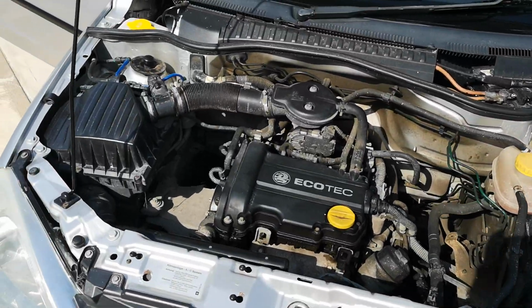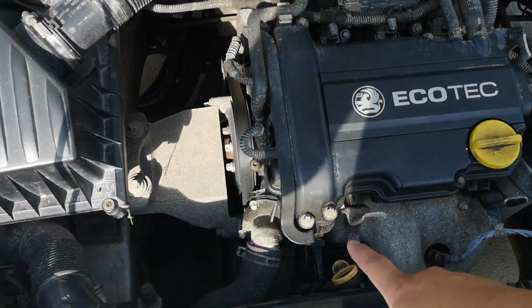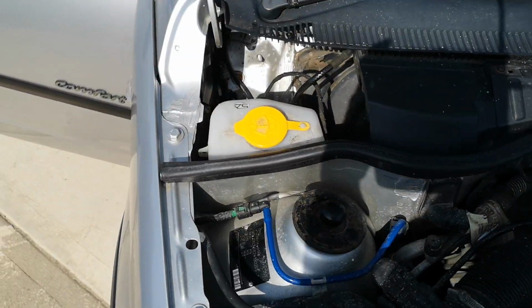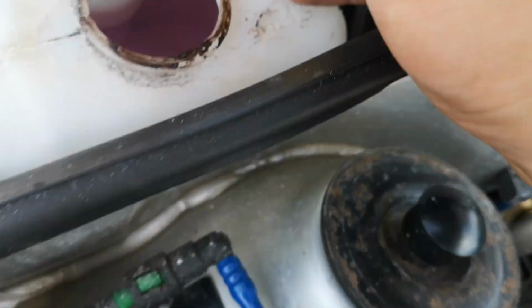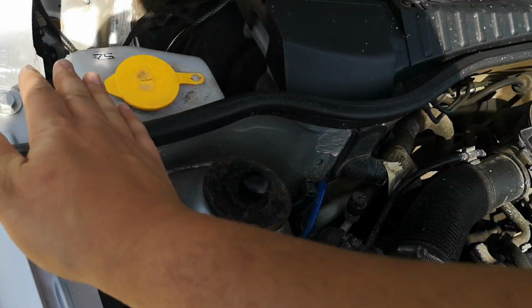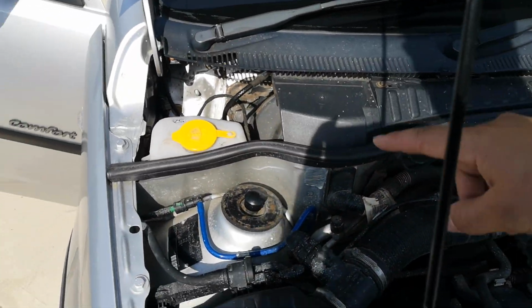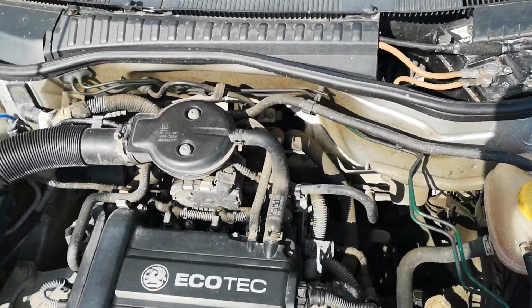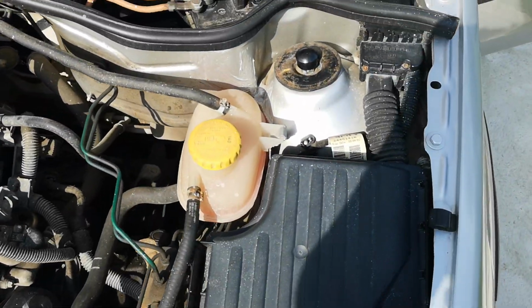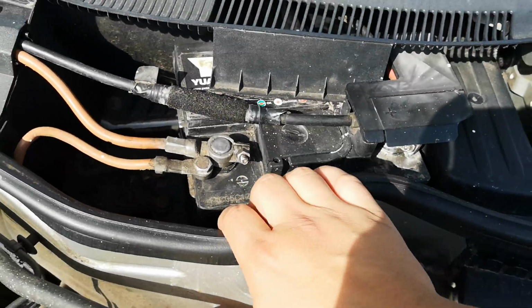But under the hood then we've obviously got the airbox, got the engine, got the radiator, dipstick here, washer bottle here. It's got some purple screen wash in there. Beep to you too. Top mounts. We've got the air conditioning pump and bits and pieces under there, and a little tiny battery actually under this little scuttle panel.